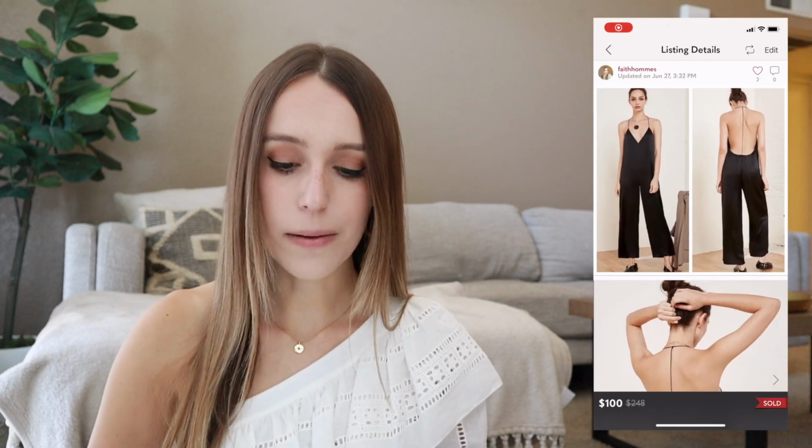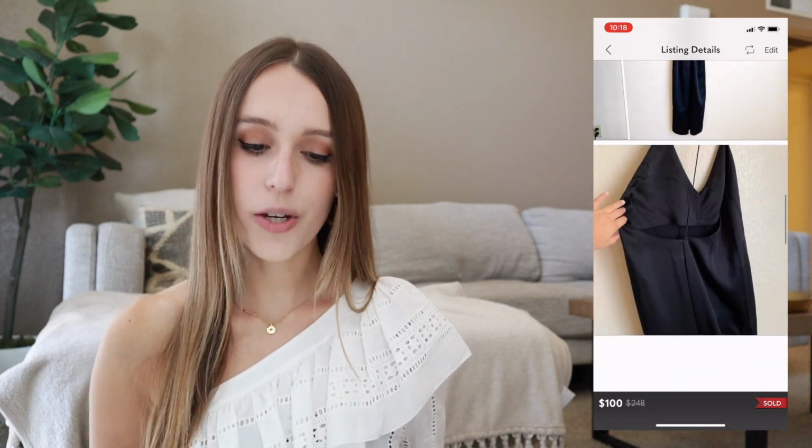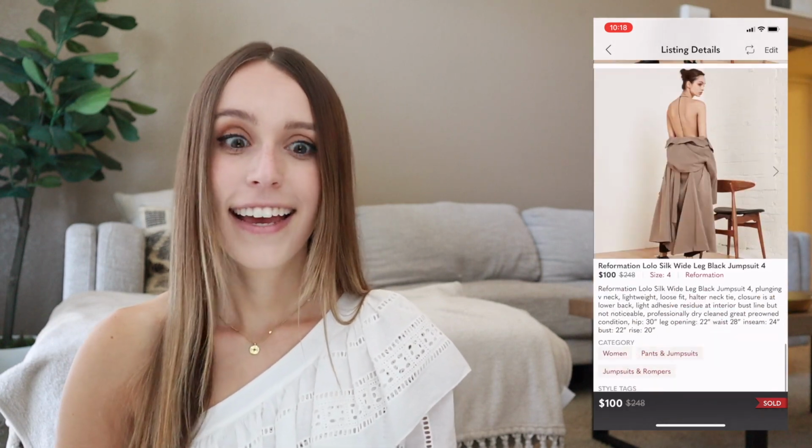And number 3 is this Reformation black silk jumpsuit. This was also in my Ship With Me video. I sold this on Poshmark for $100. It only took a few hours to sell. I slightly wish I would have held out for a higher offer. However, my sales were looking pretty weak and I really wanted to reach my sales goal.